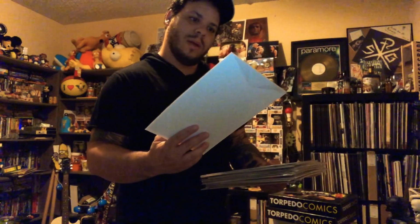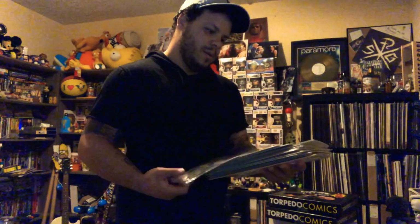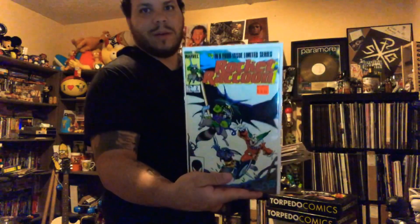What do we got here? Strange Tales 154, Doctor Strange, Nick Fury, X-Men 144. We got Captain America and the Falcon 175. We got that Rocket. This is number 2. I'm actually missing the first one now, and I think I've got 3 and 4. And this is the Rocket series, which I love Rocket.